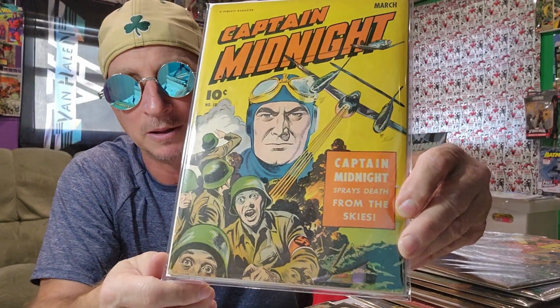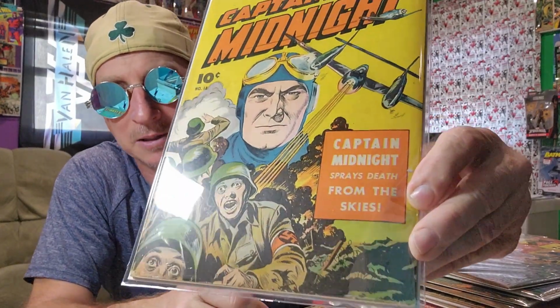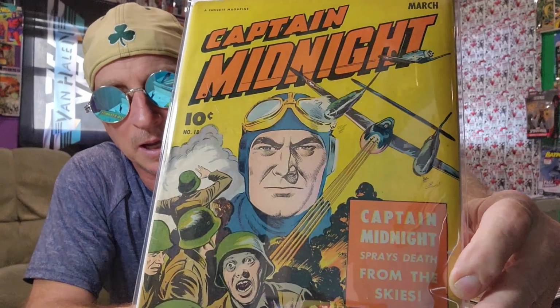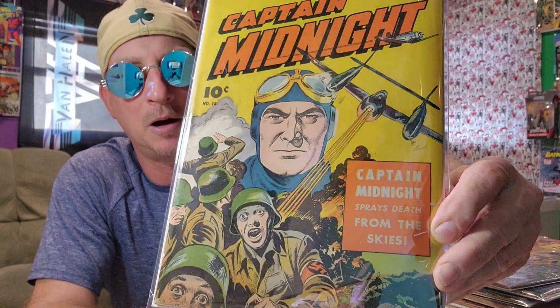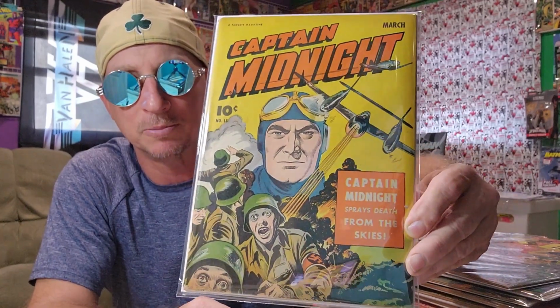His is more like a wall painting. See, it's got a Nazi cover. It's got Captain Midnight up there, really big. I paid $100 for this and $12 in shipping and tax.